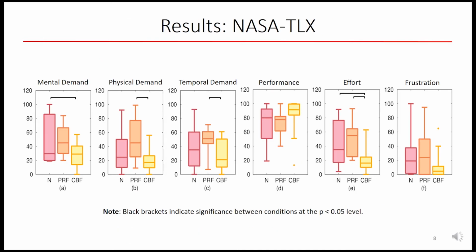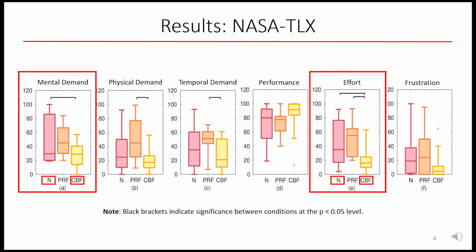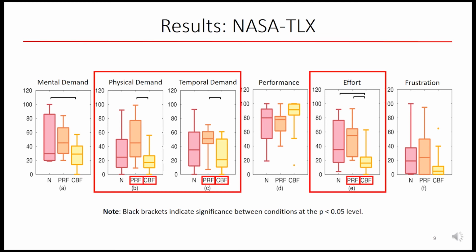To evaluate workload and perceived task performance, participants were also required to measure their experience using the NASA Task Load Index. The results show that condition CBF has lower mental demand and effort compared to no haptic feedback. In addition, condition CBF has lower physical demand, temporal demand, and effort when compared with condition PRF.